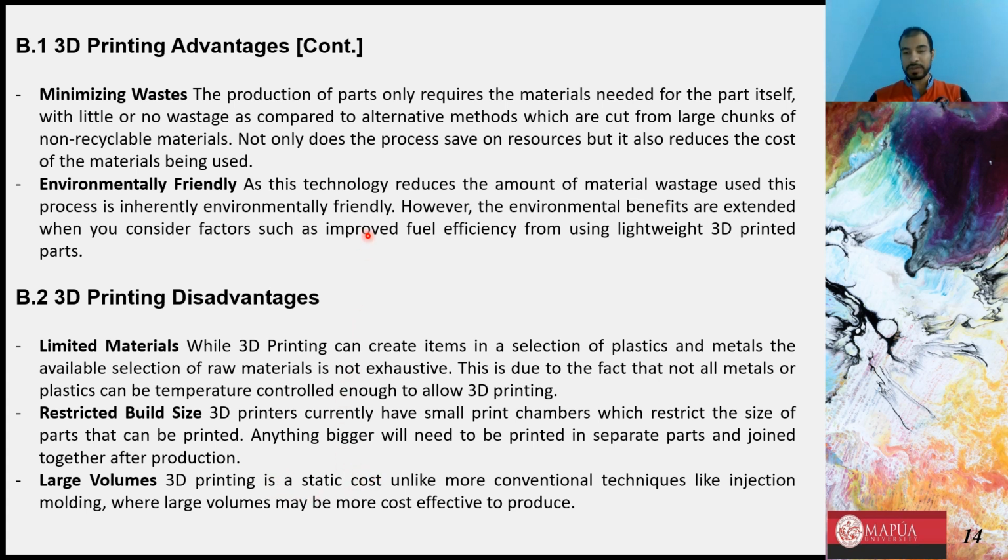Now, as we spoke about the advantages, let's get to the disadvantages. We're having limited materials that can be utilized through 3D printing techniques. Restricted build size, we are only limited to the size of the equipment, not like the large CNC machines. Large volumes: 3D printing is a static cost, unlike more conventional techniques like injection molding, for example, where large volumes may be more cost effective to produce.